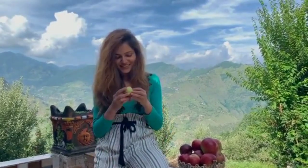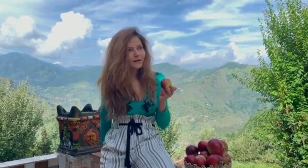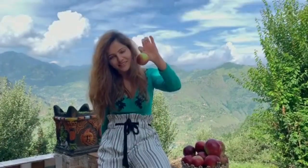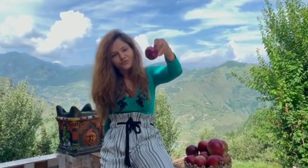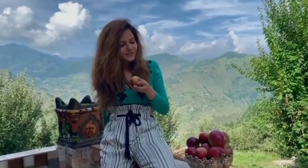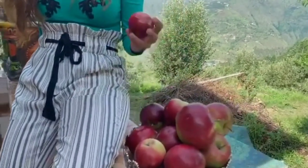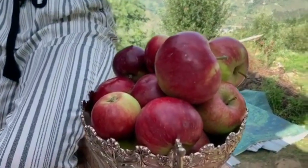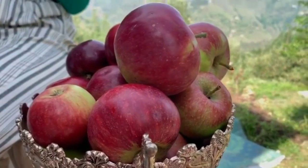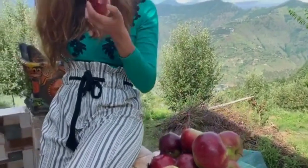Okay, since the apple season is about to begin, the rest of the varieties, they are small and green. This is the first variety that comes in our orchards of apple farms. This is called the early June. So we got some early June picked for our own consumption. They are organic, pesticides and insecticides free. And just wanted to show them how beautiful they look, bright and shiny.